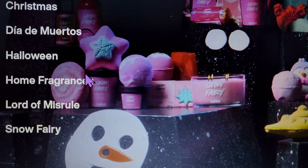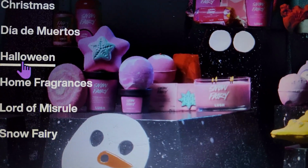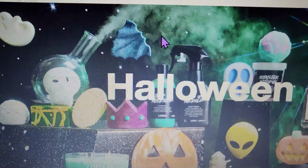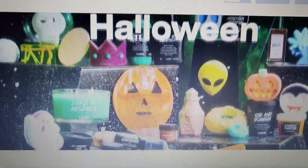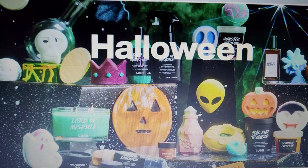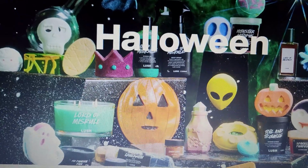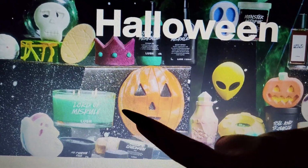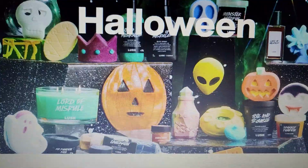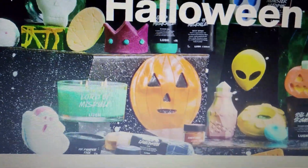So, the Halloween items. I'm looking forward. Oh, look how pretty. Look how pretty that is. Ooh, pretty, pretty, pretty. Really nice little setup they have there. Oh gosh, I already remember this from last time. I was losing my mind over this pumpkin. I see some things I recognize already. I'm sure there's some new stuff as well.